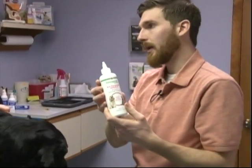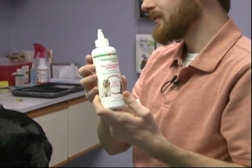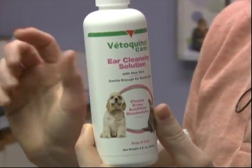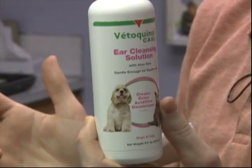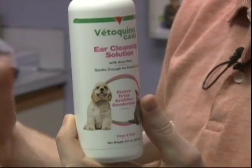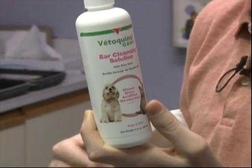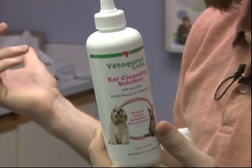This is the one that we carry here. And it's an acidifying agent, which means that it's going to just change the environment of the ear a little bit so it doesn't favor the growth of yeast and bacteria so much. And then it's got some aloe and things like that in it that are nice and soothing.